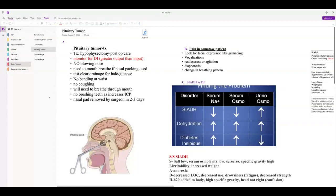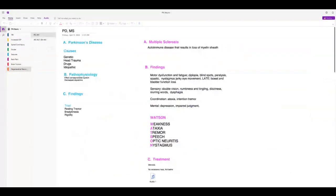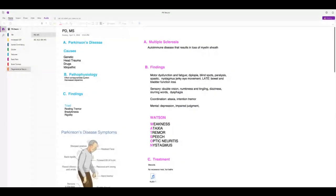All right. And then we have the degenerative neuro diseases. I don't go into a lot of detail with these, because some of them are not that prevalent. I want you to just have what you need to know to be safe, pass the class, and have a basic knowledge. If you end up working on a neurological unit, you'll learn more about these diseases. The first one I'm going to talk about is Parkinson's disease. Lots of different causes, okay? The reason they have it is they lack dopamine in the brain, so it affects their extrapyramidal system.